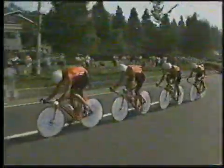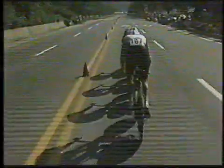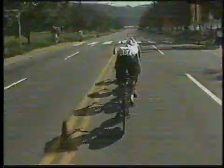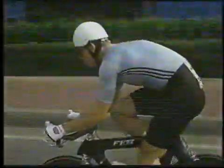As the heat and the humidity now begin to take a toll, the Soviets seem to be fading. Yes, Gary, you can read the way that they're sitting on their bikes. This team is struggling. And as the Soviets struggle, the team from the German Democratic Republic rolls on. It's not effortless, but it looks remarkably fresh. They look very, very good at this point and not far to the finish line.